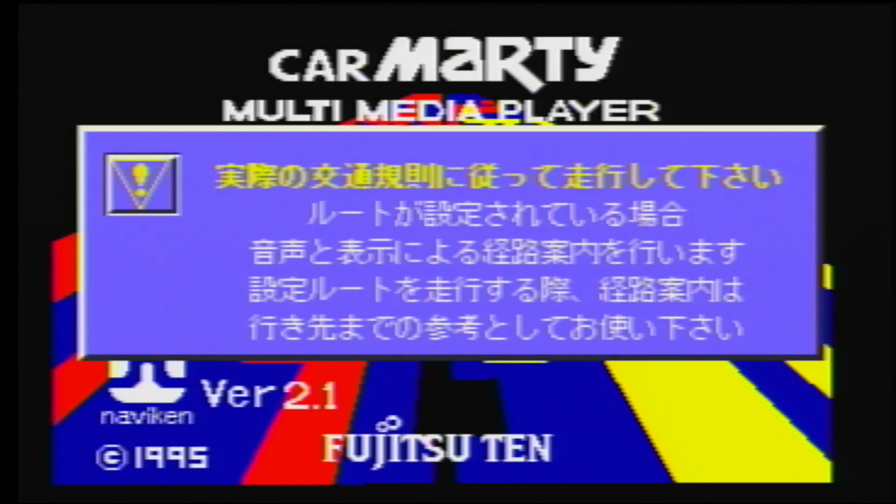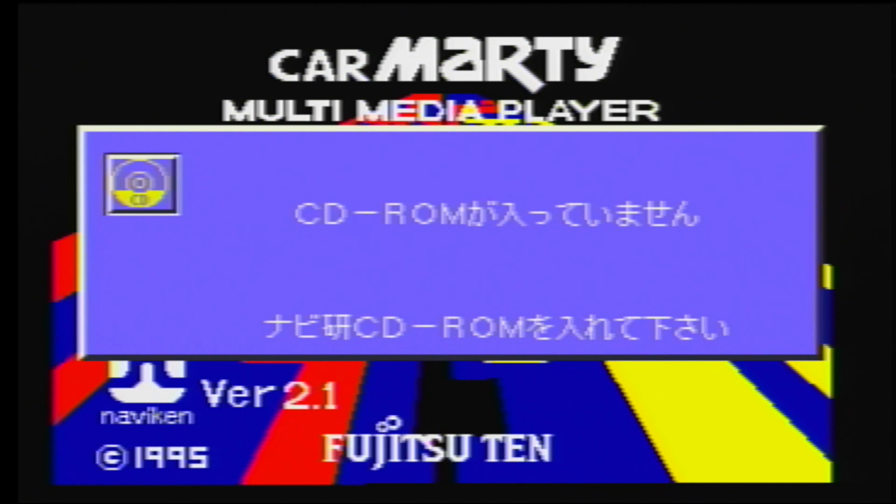Now, if there's nothing in the Car Marty at all, then you turn it on, it comes up to effectively the same Fujitsu Towns Marty screen that the Towns Marty comes up with. But, and this happens also on the Towns Marty, if you plug the PCMCIA card in and then you turn it on, it comes up with this. There you go. So it's capable of loading up software from the PCMCIA cards, which is certainly very interesting.